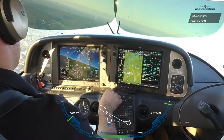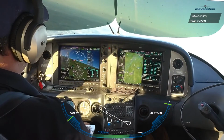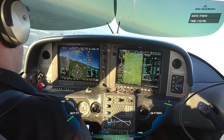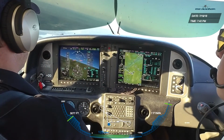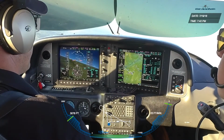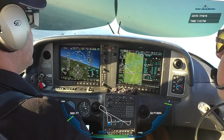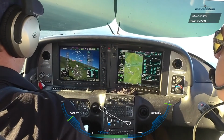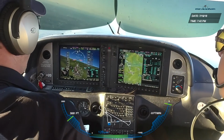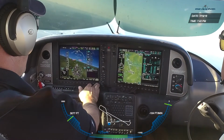Go ahead and do this. We're going to need to be over here somewhere. And at some point I'm going to have to switch it over to the CDI, to the VOR, or to the localizer. Again, I'm curious if it's going to do it itself, and when. It's probably going to do it crossing Hummel. My guess.